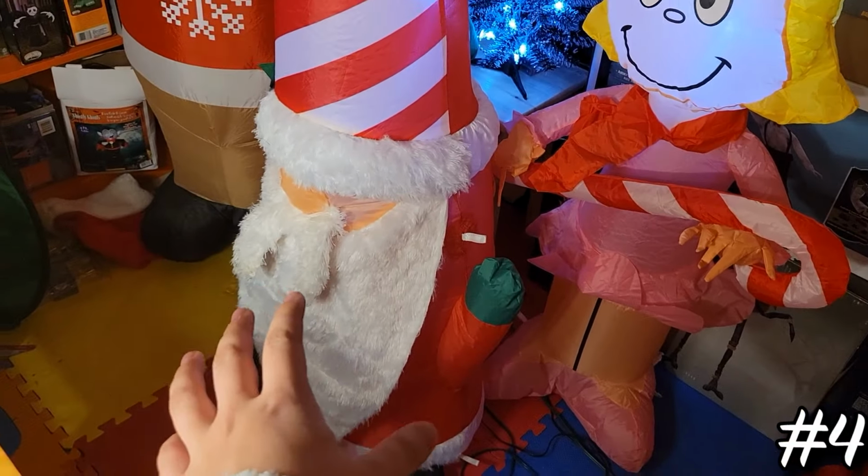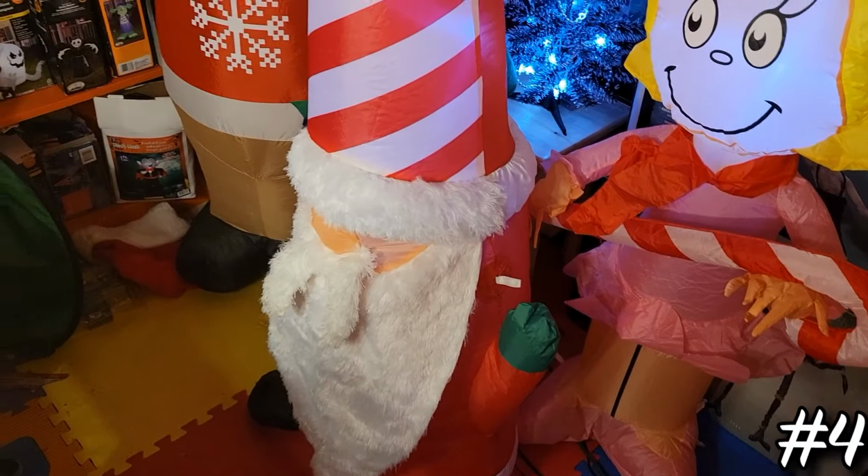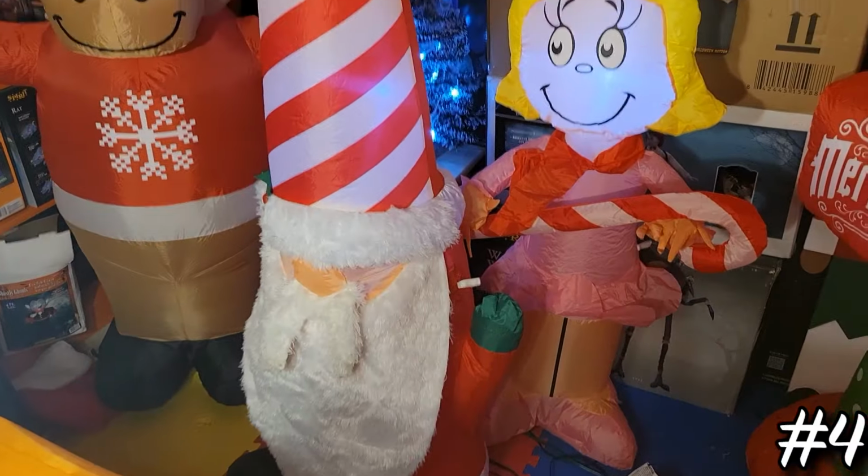It sort of looks like Santa, but also like how it's in gnome form. And yeah, this inflatable is actually my dad's. I think I got it for him for Christmas in 2022. Yeah, this is a cool one, and I can't wait to work it into the display somehow this year.